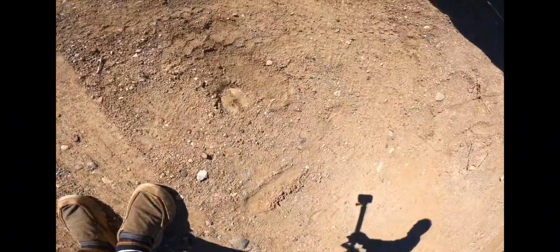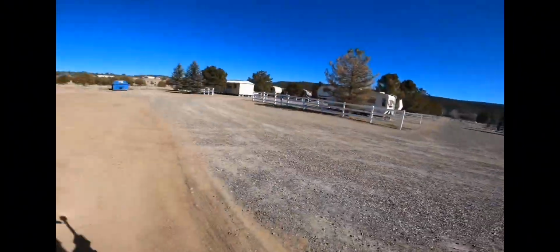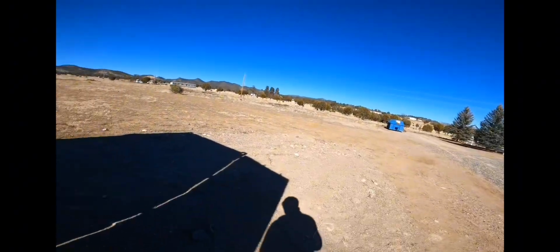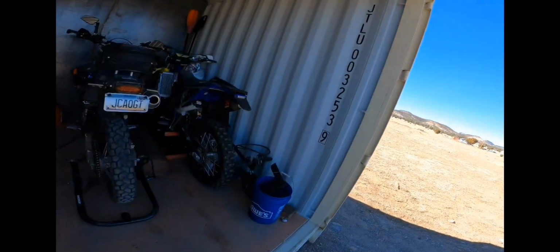There's a good print right here. Yeah, you can tell. It's not a big one. Must have come from that direction and then jumped over the fence and went that way. All right.